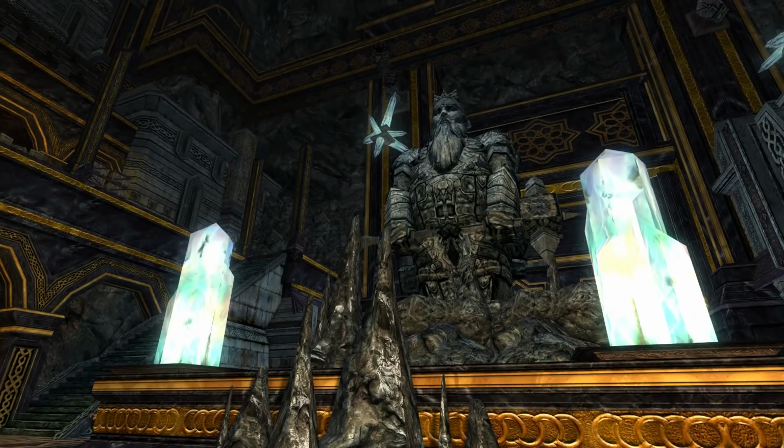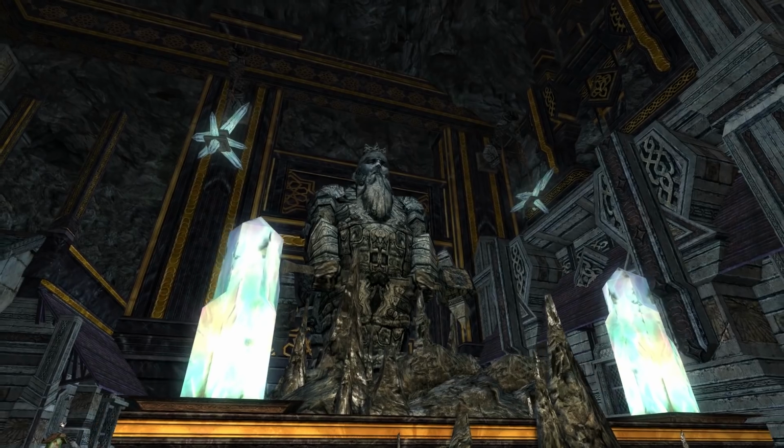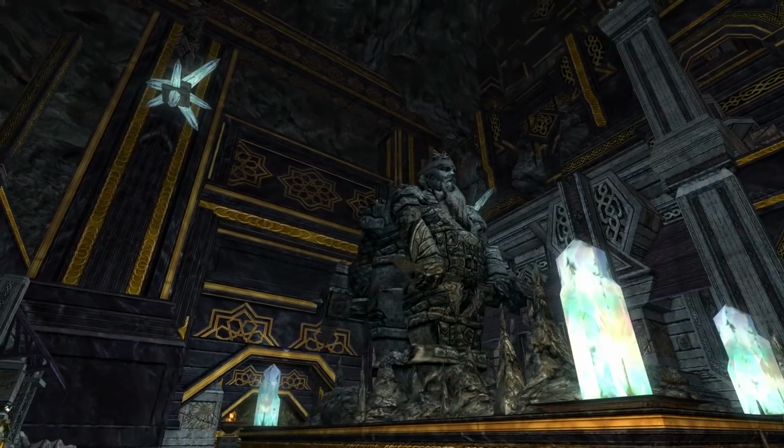And as usual, there are all sorts of dwarven statues littered throughout the place here, and this one is no exception. It looks pretty cool. Just a nice new statue, I believe, and not sure who it is, but it looks awesome.